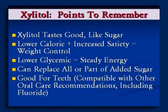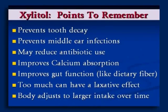It's lower calorie. It might be helpful in weight control, lower glycemic, steady energy. It can replace all or part of the sugar in a product, and that just depends on the application. It prevents tooth decay and ear infections, which may help reduce antibiotic use. It improves calcium absorption and may even improve gut function. In our constipated society, we could probably use a little bit of xylitol. But too much, too soon, when you're not used to it, you could have a laxative effect from it, so give yourself a little time to adjust. Small amounts of xylitol in these dental products are not going to cause a problem.